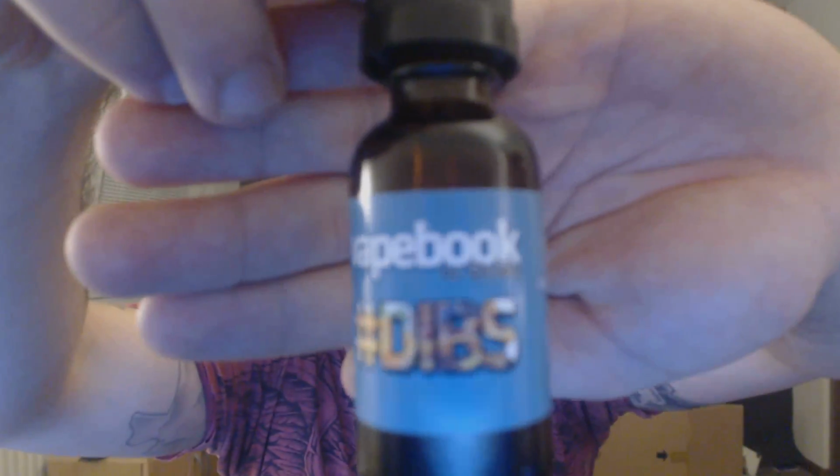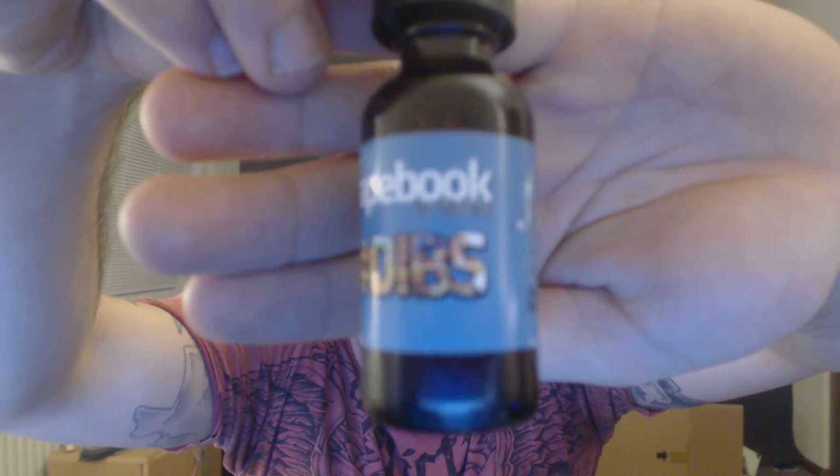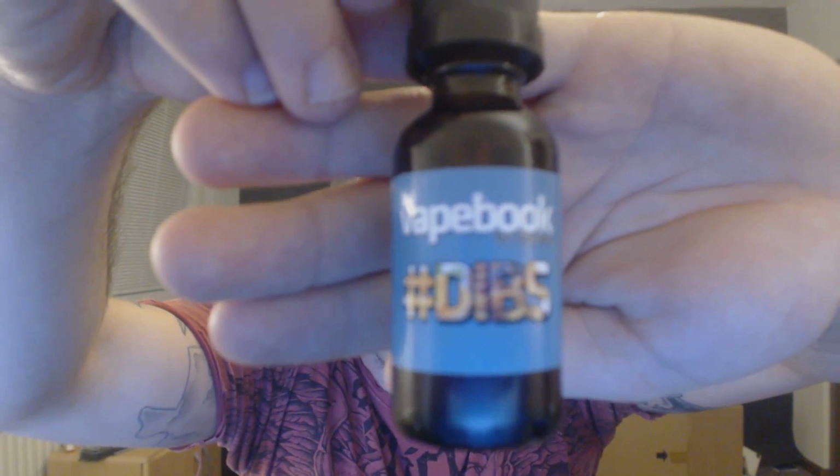I'm going to give you a real quick view right here of what the bottles look like. It's the simple blue back, kind of like the Facebook logo and whatnot. And this right here is called Dibs. The thing is, as I was looking around before I did this review, they sent me this stuff.